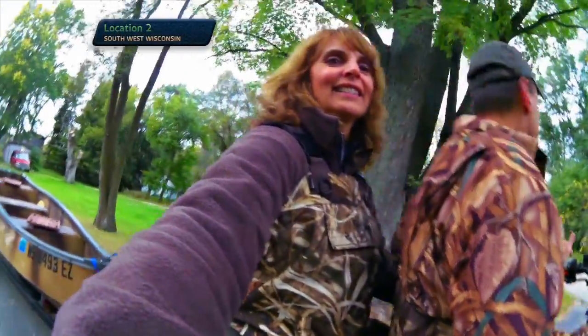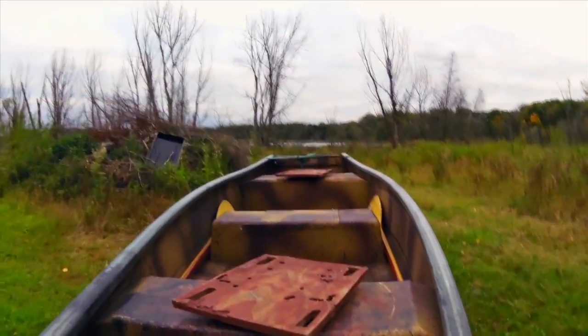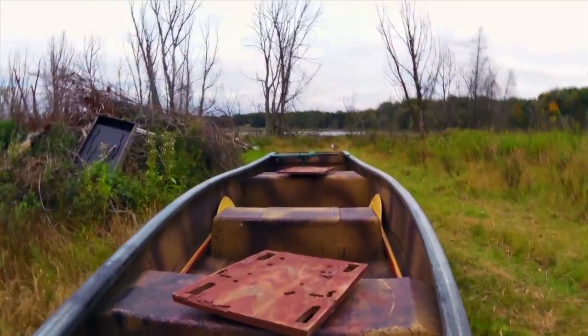So today we're putting the canoe out so Connie can get out in the water next weekend. I'm going to be out of town. She's going to do the opening weekend right here. It's a really cool location. It's back in a private little marsh that we have access to, and we're going to put the canoe in.